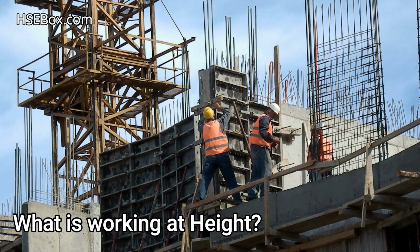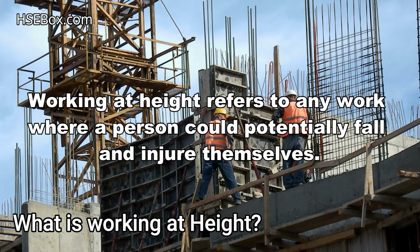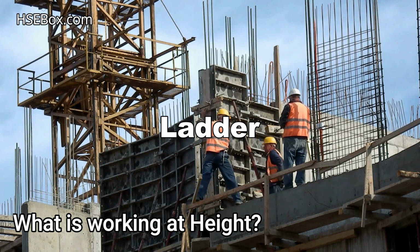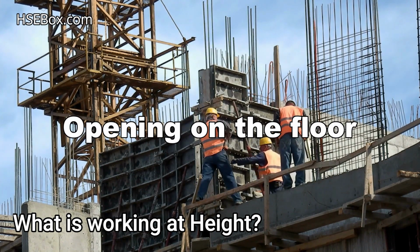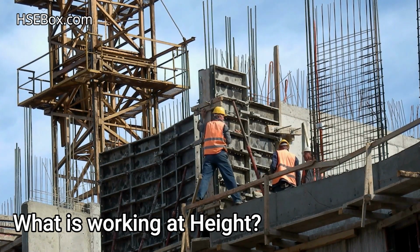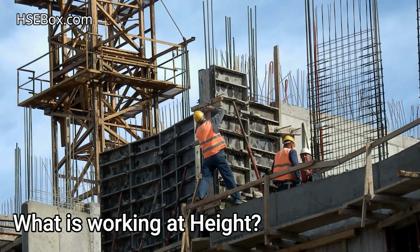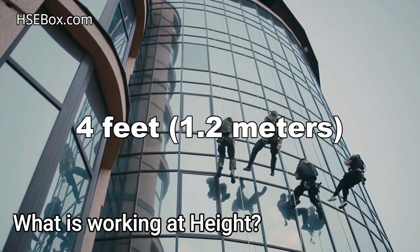What is working at height? Working at height refers to any work where a person could potentially fall and injure themselves. A ladder, a roof's edge, an opening on the floor, and even a loading dock can be considered working at height. In the general industry, fall protection is required by OSHA for any height change of 4 feet, 1.2 meters, or more.